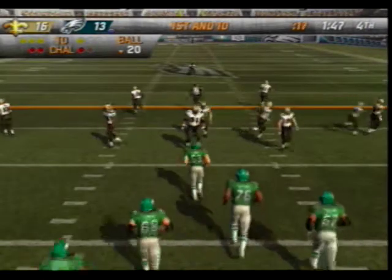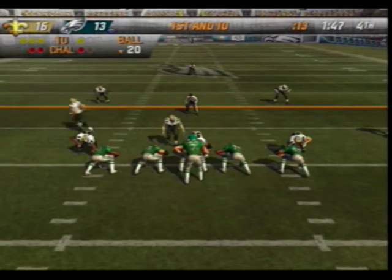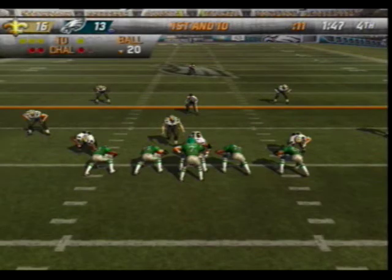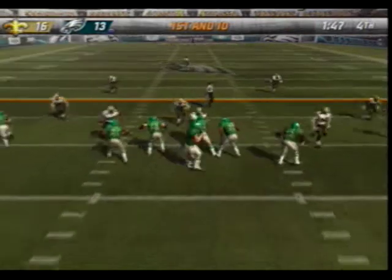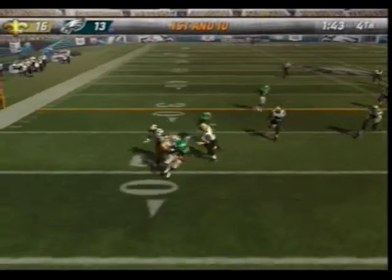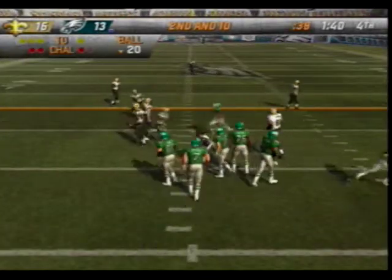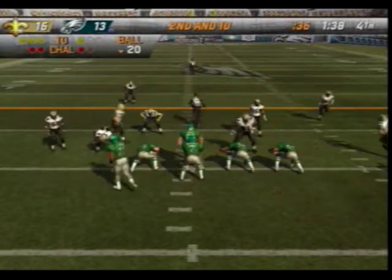Ball on their own 20. Ball on the 20-yard line. Roethlisberger spreads them out. Going to the air on first down. Pressure throws on the run. Look left and hits his wide receiver with a short pass. Looks like they'll go with a hurry up here.